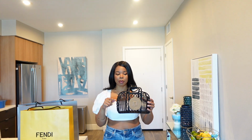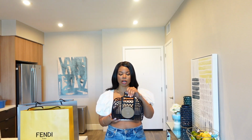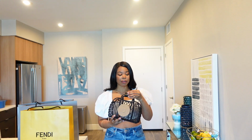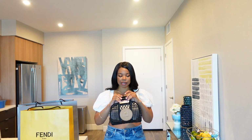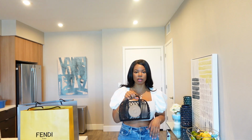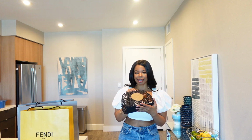But I love this. $650. This bag is completely recycled plastic. So the only leather pieces on it are the little handle piece and then this little medallion here. But everything else is recycled plastic. And so I just think this is the perfect, cutest little summer bag. It just reminds me of going to the bodega or something like that. So that's the bag that I picked up from Fendi.